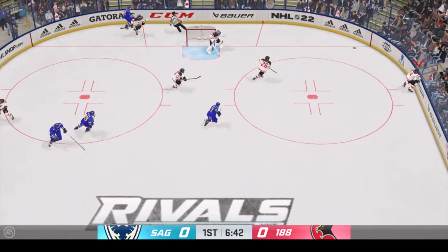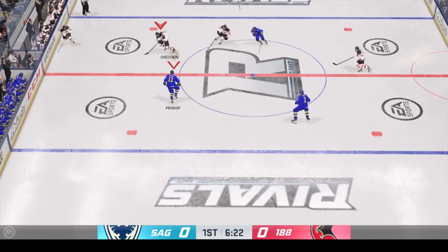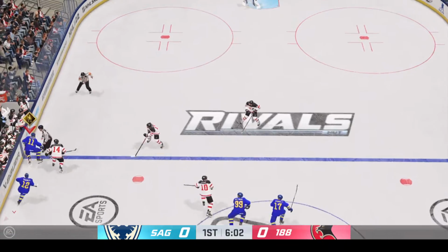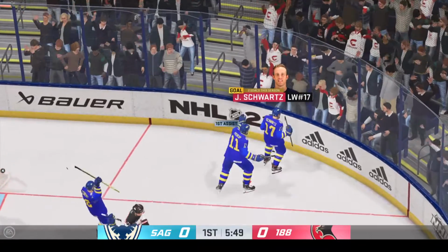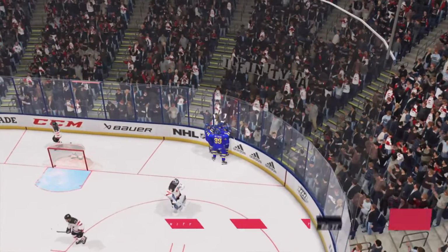The Phoenix have gained possession off the wall. Great reach with the stick by Matthews. Tampa Bay's gained possession. Here's a chance out front. Scores! Kaboom! What a shot! Nobody was stopping that one-timer.